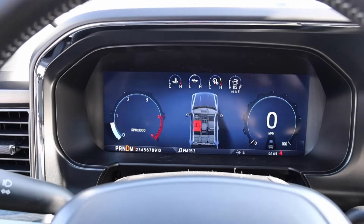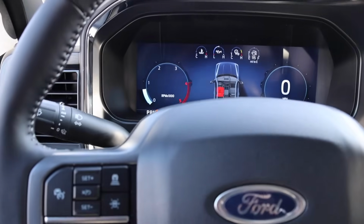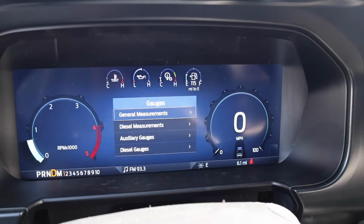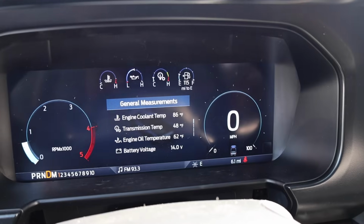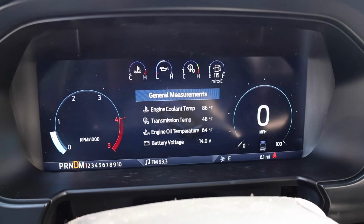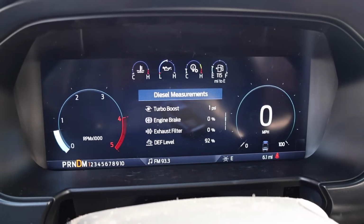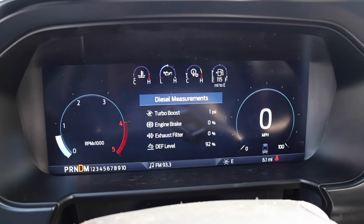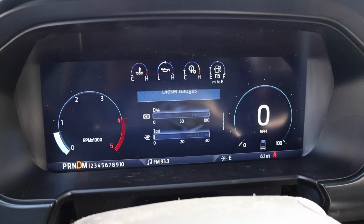Now I'm not sure about this one. Haven't driven one of these and I can't drive this one because it's so much truck. But let's just go through. I love this about this gauge cluster. This is something they added for 2023 and it really does trump what Ram has been doing because they go a step further with these measurements here for your turbo diesel and a few more auxiliary gauges right there.